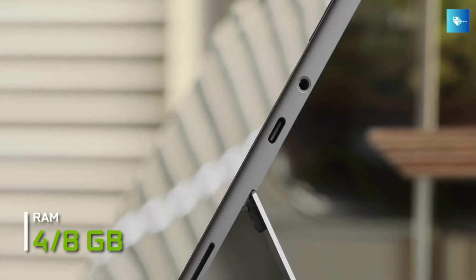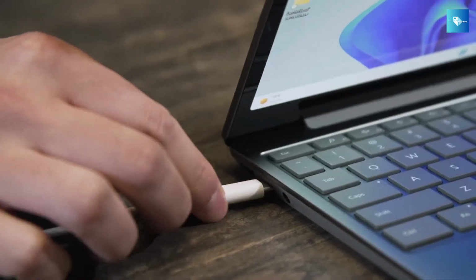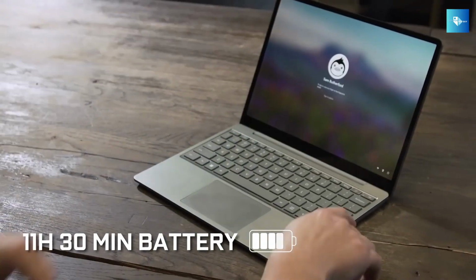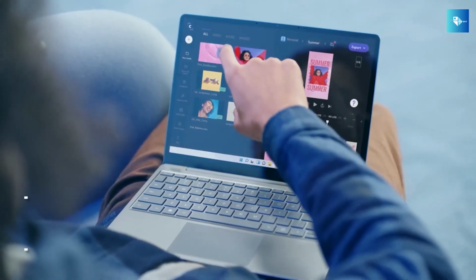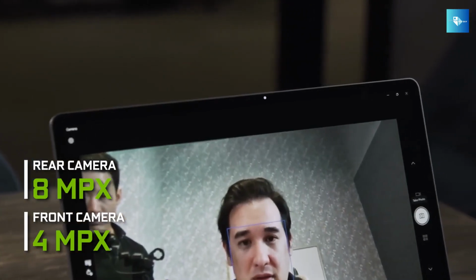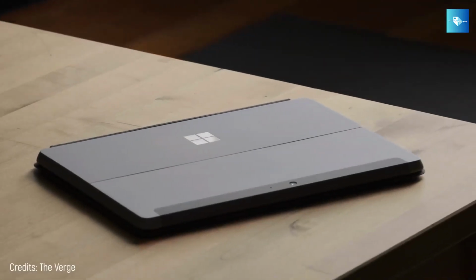4GB and 8GB versions. By the way, if you're going to spend the whole day at college, let me tell you that its battery lasts 11 hours and 30 minutes. And if you're going on a trip or have online conferences, it has an 8-megapixel rear camera and 4-megapixel front camera. A small device, but fully equipped.